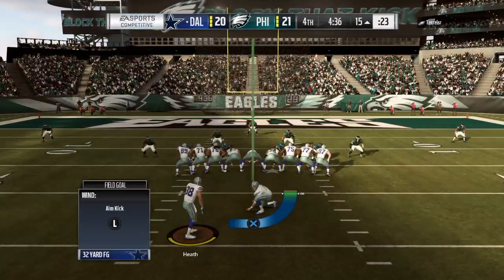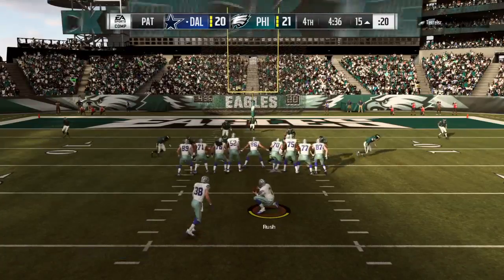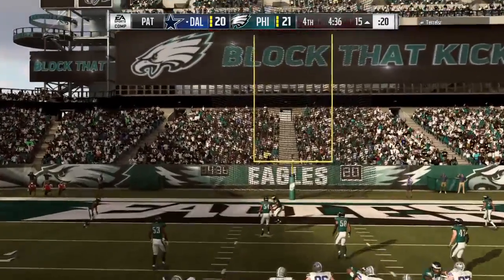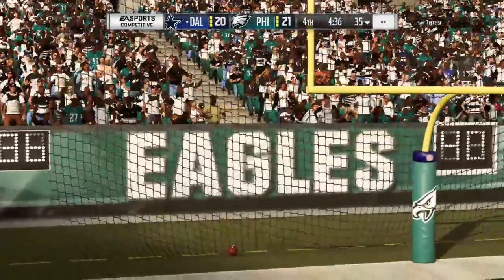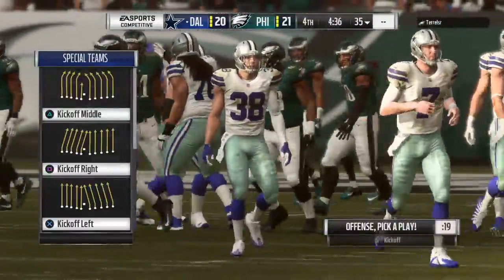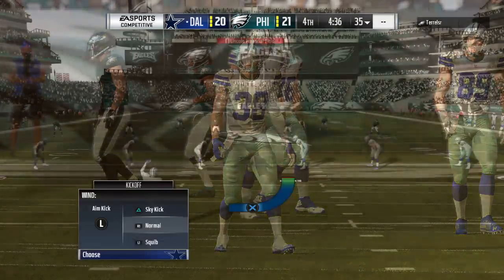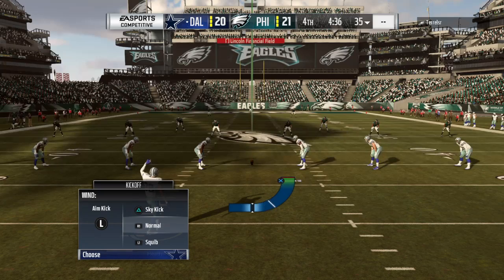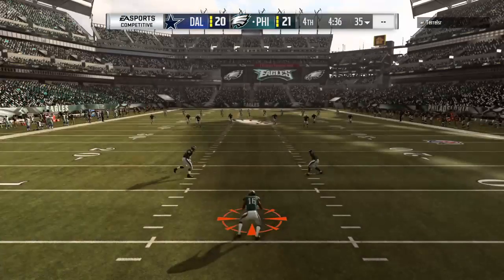And now a critical extra point attempt here. He missed it. No good. And they'll remain down by a point. So we're back to a 1-point game now as the kickoff comes.